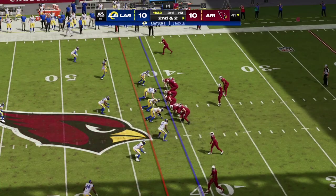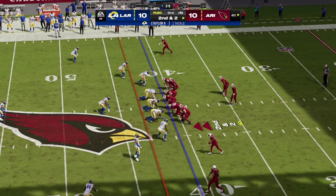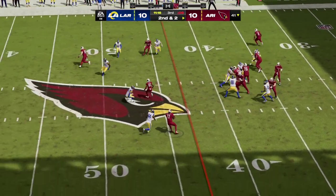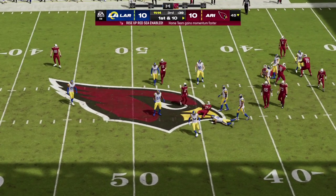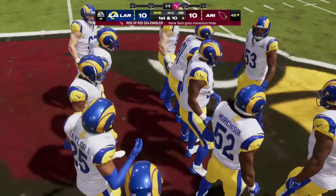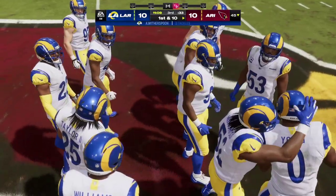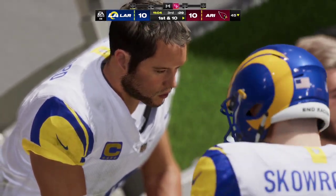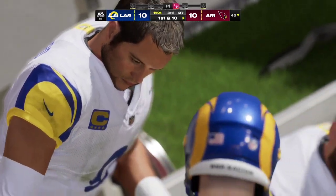From the 41, here's second down and 2. Murray now to throw. Over the middle, it's complete. 2 catches in the first half. Now he's got a 3rd here, and it's good for a first. This has to go down as one of the simpler routes in the playbook, but oh so effective. Nice completion there. Keeps the sticks moving.